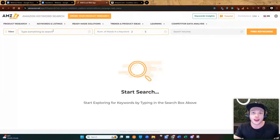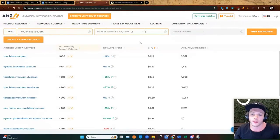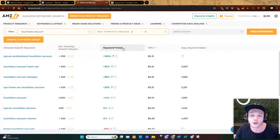What is the product we found? It's the touchless vacuum. So you're literally just going to type in touchless vacuum and click find keywords. It shows you the keyword trend. So how are people typing this in? Is it like a trending keyword? And we're going to filter it. And you can see in green that these are the most trending keywords.